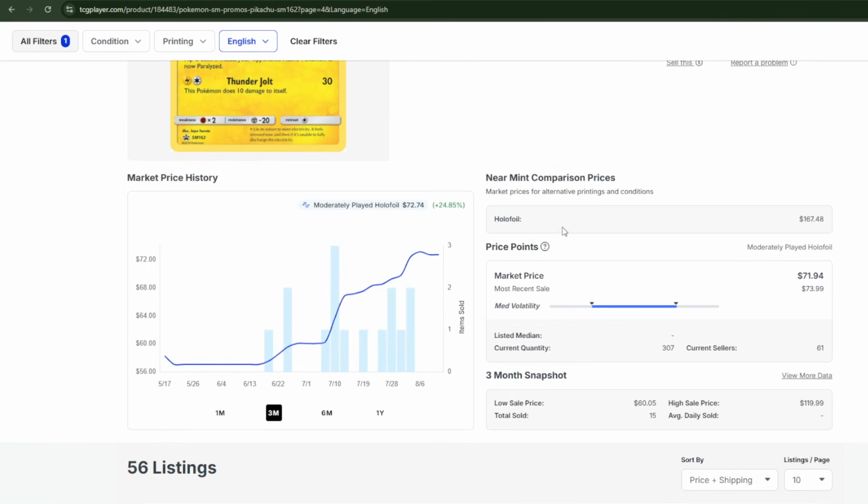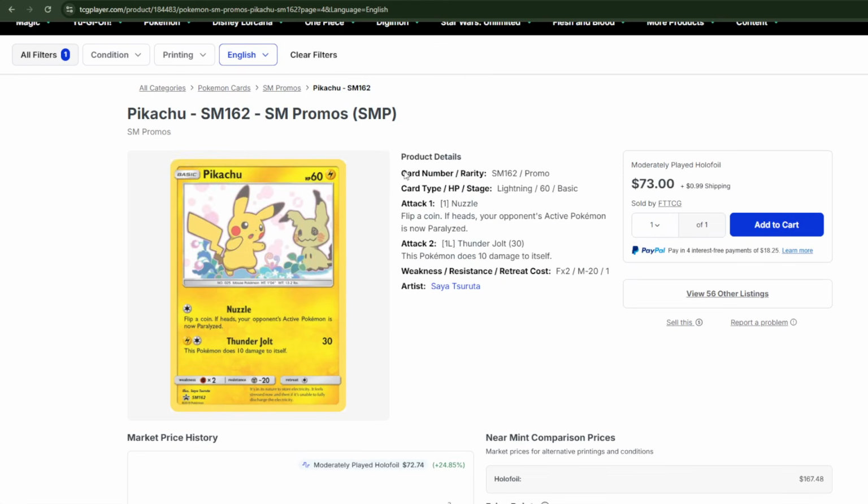Near mint right now, TCG has an overall price of $167.50. 3-month snapshot, you don't have too many selling. It says there's only 15 sales, but I think here we're looking at moderately played. Near mint's probably much higher. I'm not too focused on the numbers here, right? Because when this card came out, it was like a $1 to $2 card. It is now a $170 card. This has virtually beat every single stock from that time period, which is absolutely crazy to think about, just on a multiplier of how much it has gone up.